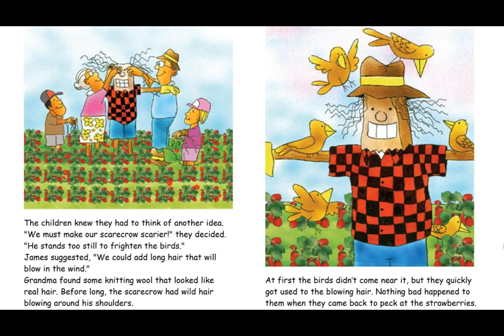Before long, the scarecrow had wild hair blowing around his shoulders. At first, the birds didn't come near it, but they quickly got used to the blowing hair. Nothing bad happened to them when they came back to peck at the strawberries.